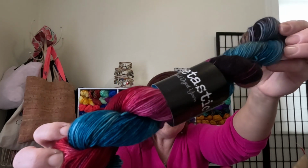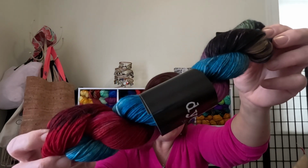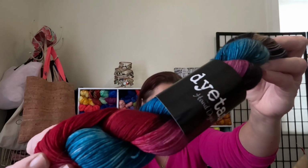But this one is on her merino sock base. It's 100% superwash merino, 100 grams, 428 yards, and the colorway is Frida. But look at this. This isn't typically the colorways I would go towards, but I love the blue, and I'm getting more into reds, especially reds and blacks, which is weird in yarn.